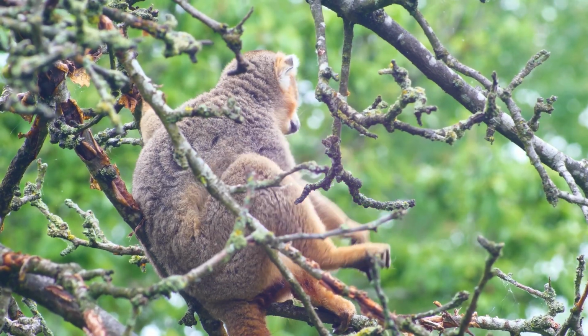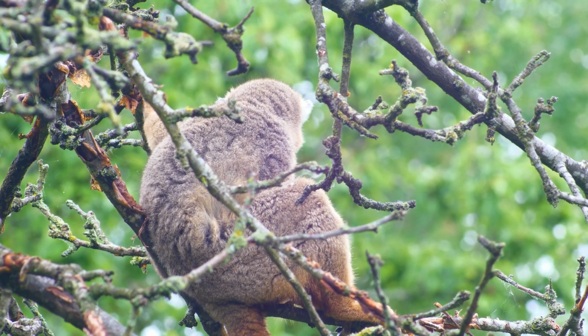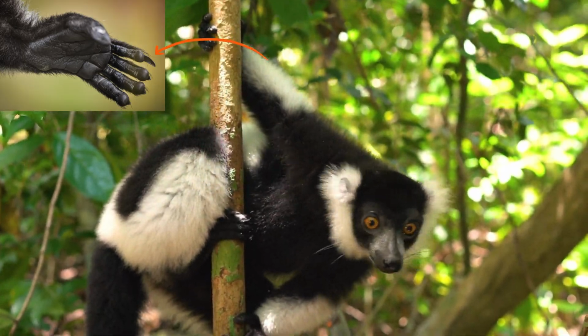Another adaptation for self-grooming is the grooming or toilet claw. Lemurs have flat fingernails as we do, except for this specialized grooming claw on the second toe of the foot.